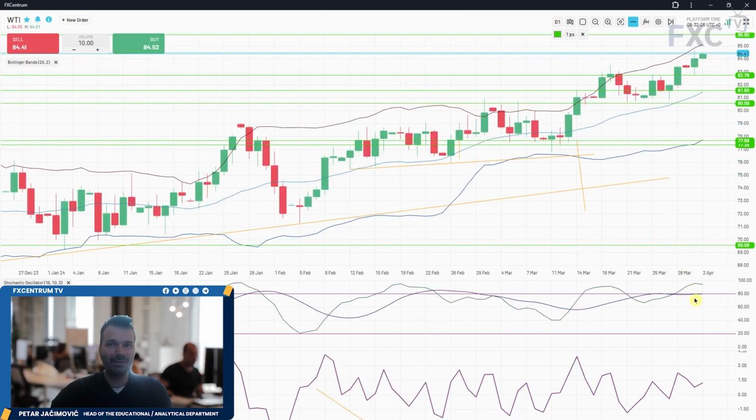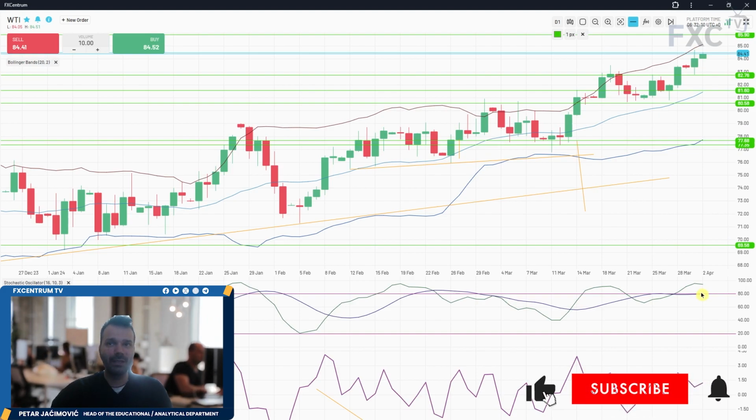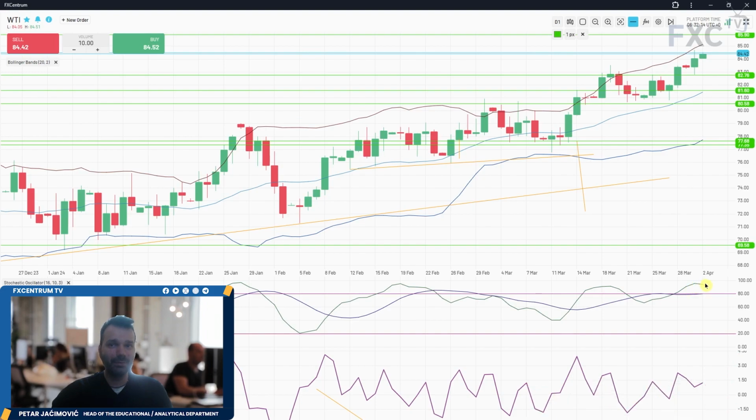The slow line is sloping to the upside, around the 80 level. And the fast line is around the 90 plus mark. This is a strong sign of strength. I don't see any big sign of weakness on the other side. There was a natural pullback after the initial break of the upper Bollinger Band, and that is a very good confirmation for a further rally.